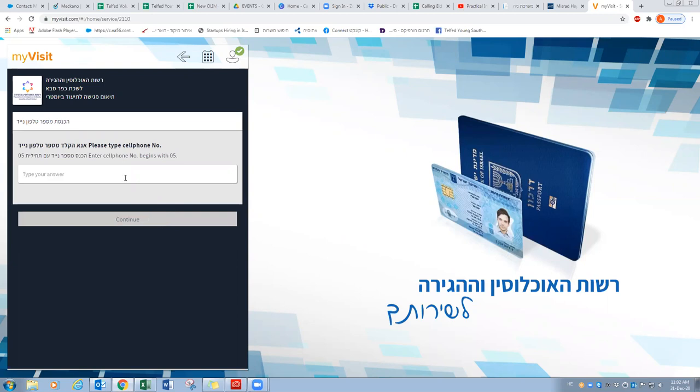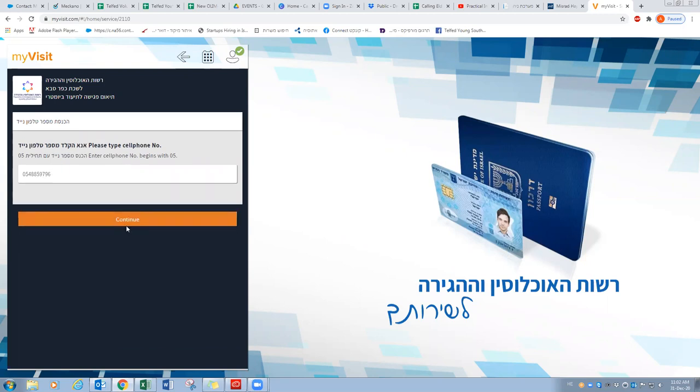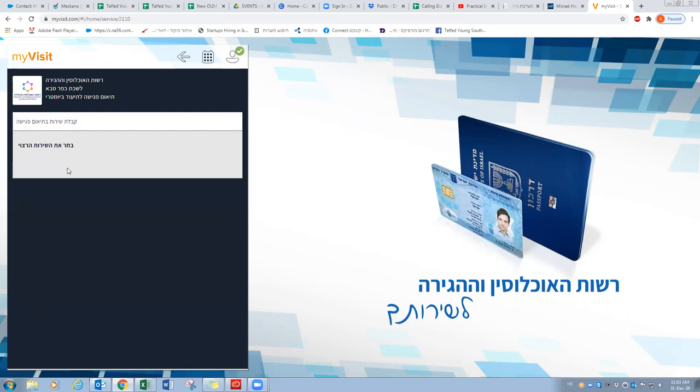Now we need to enter our Israeli cell phone number. It has to be your local cell phone number because they're going to send us an SMS. So I'm going to enter my number and continue. Okay, now it's telling us here that we need to choose the service that we're looking for. We're going to go with number one. Don't worry about all the Hebrew, about all the options. We need number one. It says Hanfakat Teudat Zehut Biometri, number one. We're going to choose that. That's getting your biometric ID card. So we click on number one.